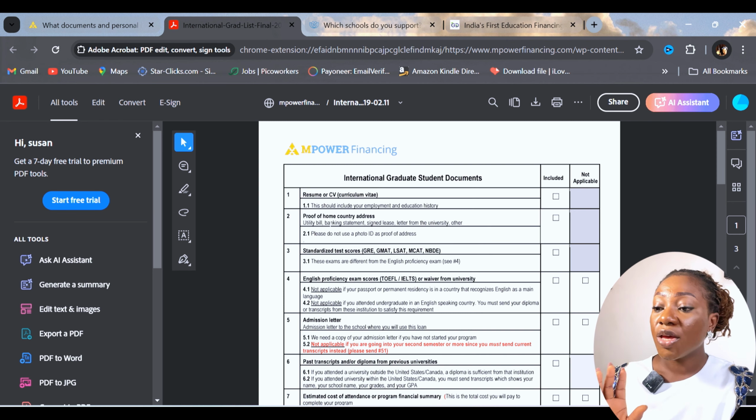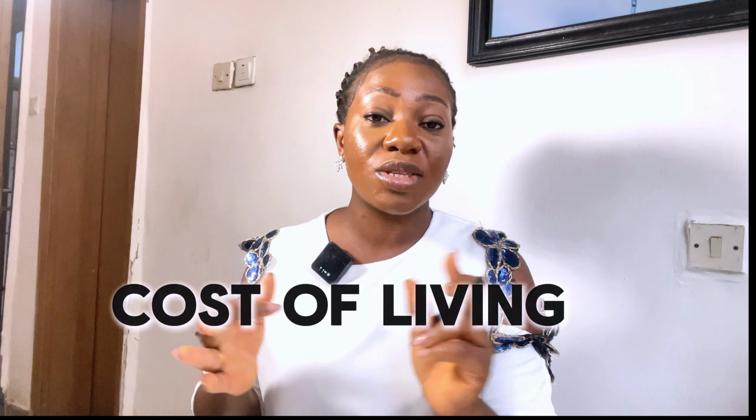Then there is your estimated cost of attendance. So if your school fees is a total of, let's say, 30,000 USD for the 2 year program or just a 1 year program, you should be able to estimate your school fees, your proof of funds, your miscellaneous, your books, your laptop, everything, just correlate it and put it for them. They need your transparency, by the way.